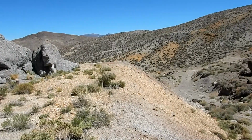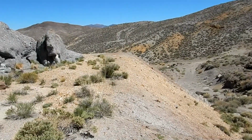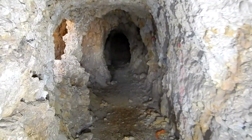Here I am standing on a waste rock pile somewhere near the gem mine. There's an open adit here. Let's go see what we find. Look at this little pillar here.